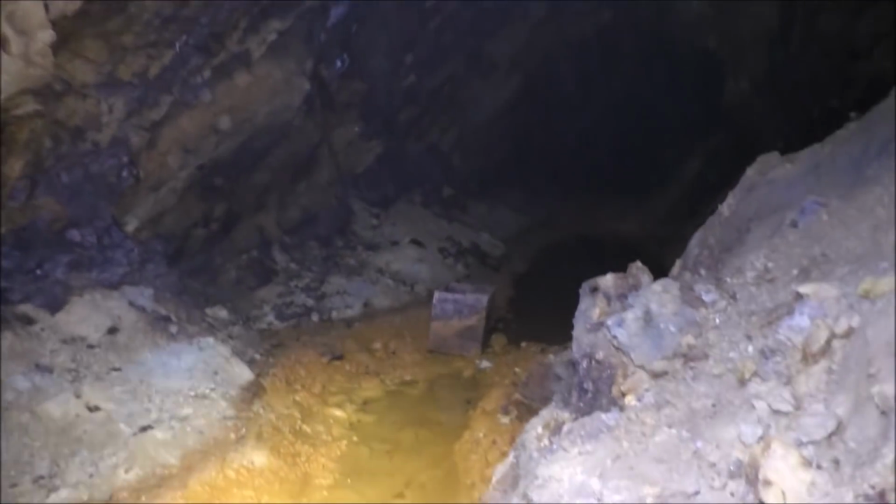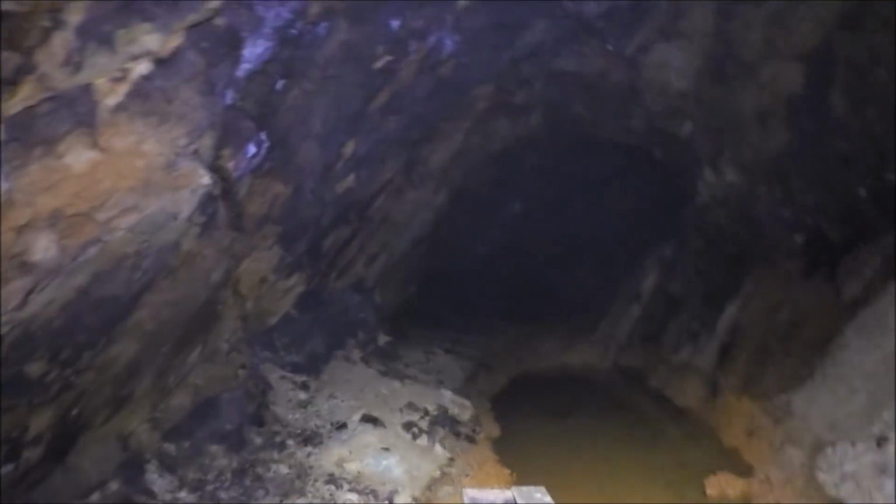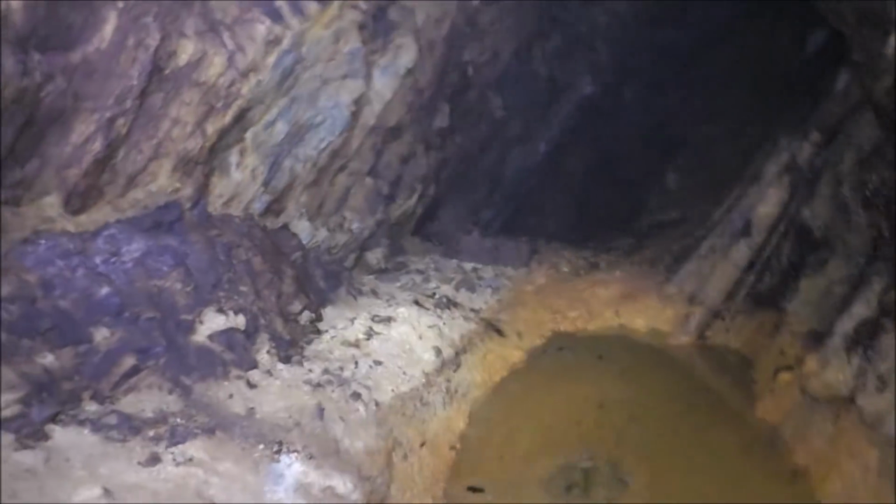Okay. Continue on here. The cutest little boxes, eh? Just a lot of boxes everywhere. They must have used a lot of explosives in this mine.